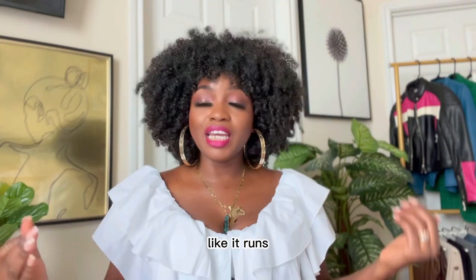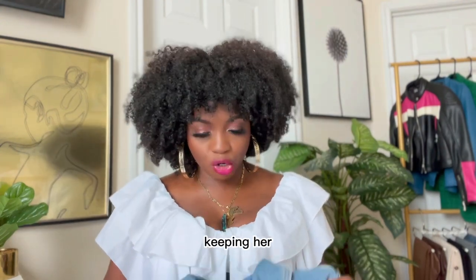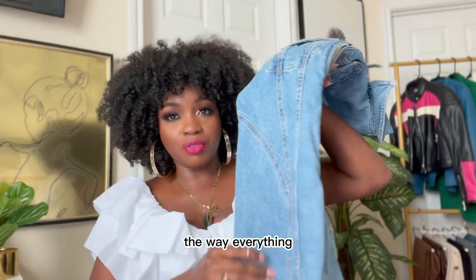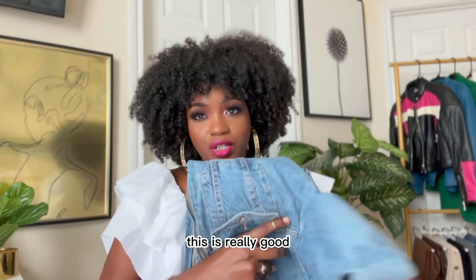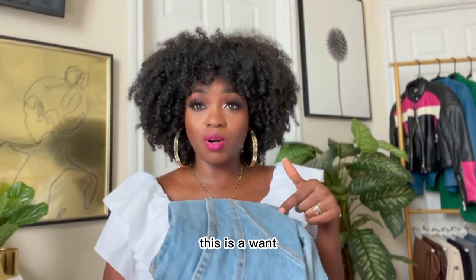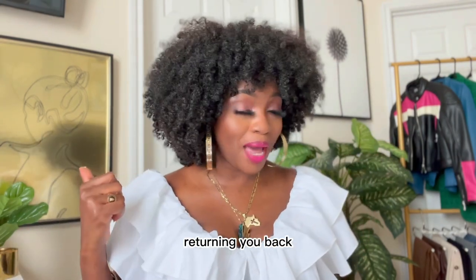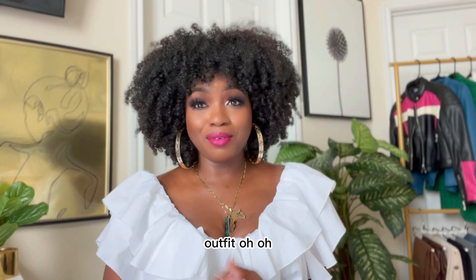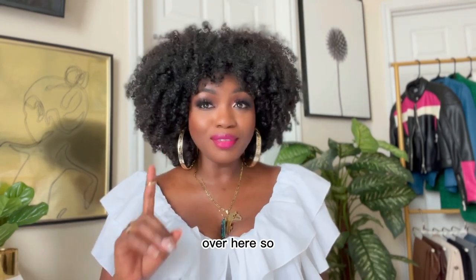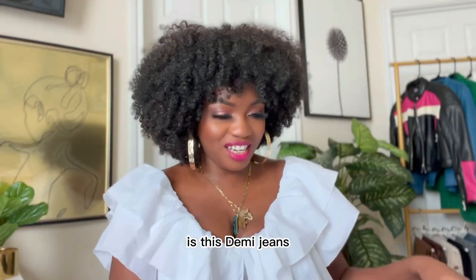It runs small, it's too tight for me, so we're not keeping her, we're returning you. But I love the design, I love the way everything was tailored. This is really good, but she's going back. It's not a need, this is a want, so we're definitely not keeping her, period. We're returning you back. I could definitely get something like that for less, so we're not doing that over here.